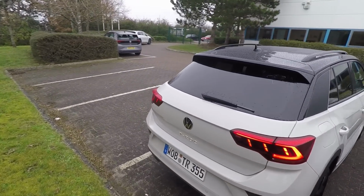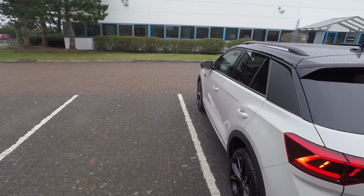Let's see though if they have improved the interior, which was the biggest disappointment for the T-Roc.